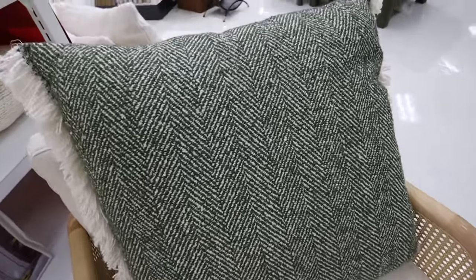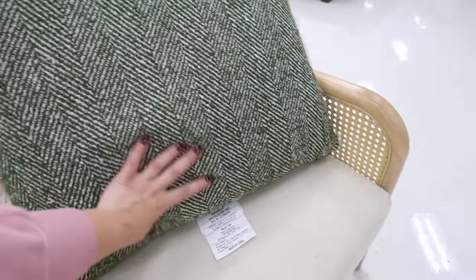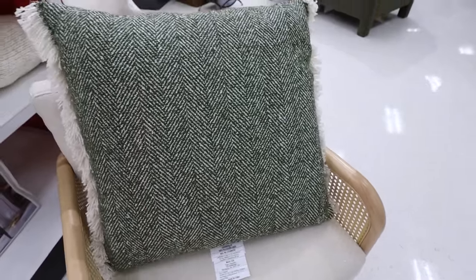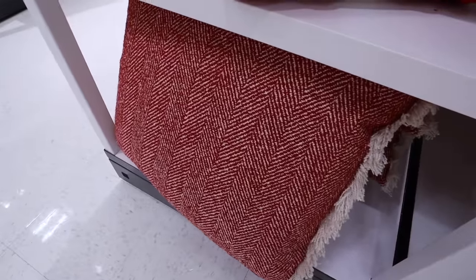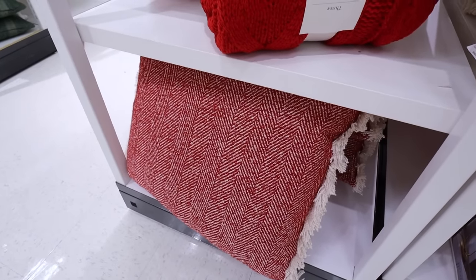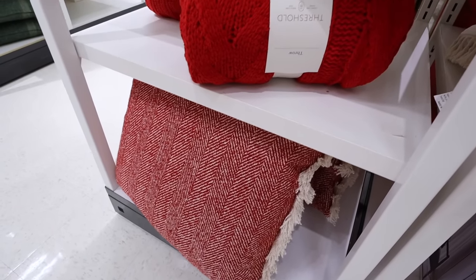This green and white herringbone pillow is really nice, and it is Euro Sham size. I love the fringe all down the side, and it's so soft. This is $30. This comes in green. It's huge. And then over here you can see it also comes in red. So I love that a lot of these pillows come in green and red. So no matter which way you like to decorate for Christmas, or if you want to mix and match, you have a lot of options.